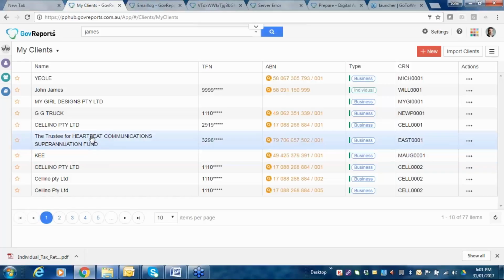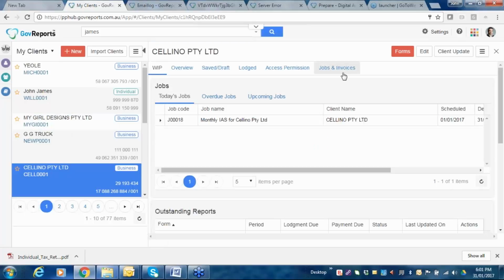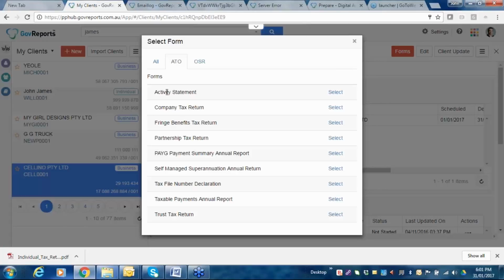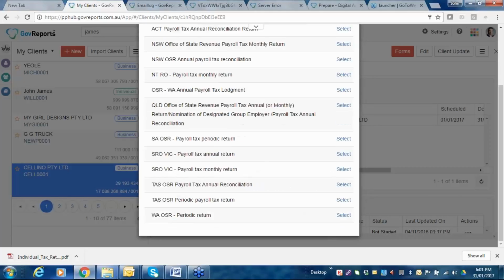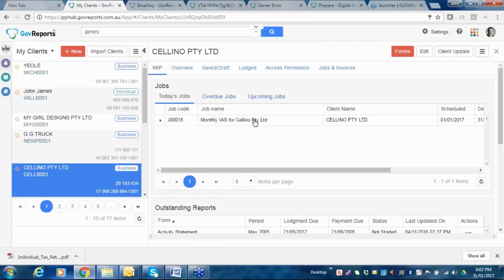If we quickly show them how many forms are available, so if we go to a client, just quickly, wrong one, forms. So you can see here the forms that are available. You've got activity statement, company tax, partnership, all the forms, and then you've got the OSR, all the forms. So if you do state payroll tax and other, they're all there. So yeah, for companies. It's quite a detailed system. Very nice system. I've been using it for the last 3.5 years and I haven't looked back actually.